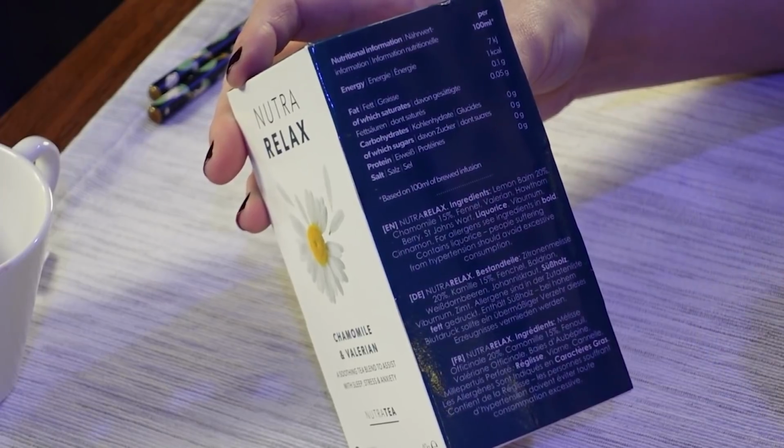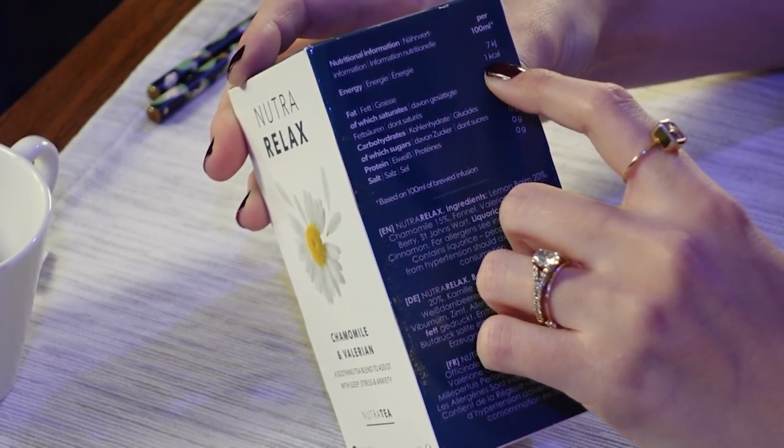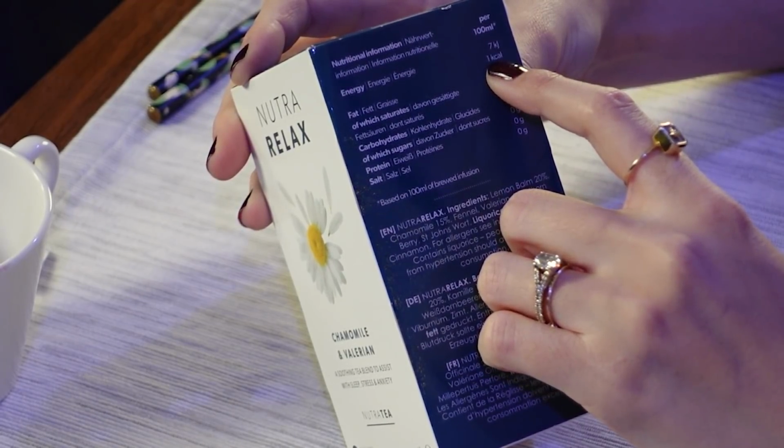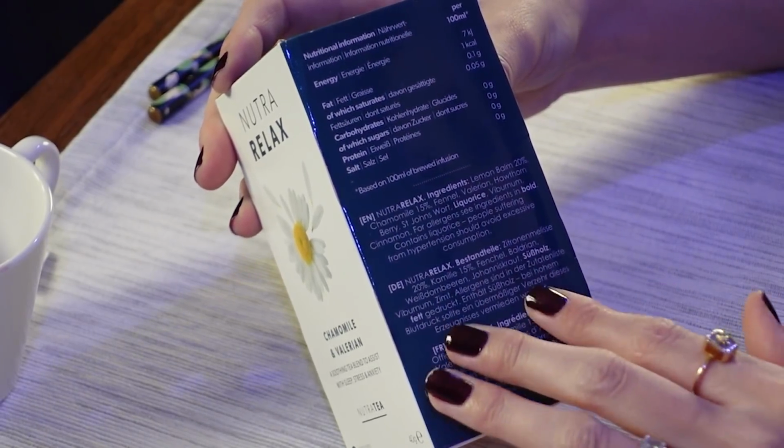No protein, no carbs. Oh, it's 1 kcal. There we go. 1 calorie. That's probably why most teas just say it has 0.